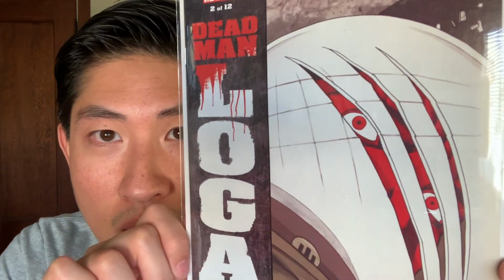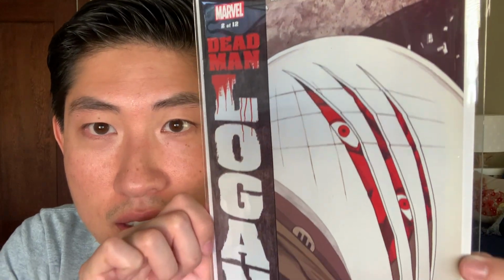This is Dead Man Logan #2. This cover actually means the most to me because when I read the Old Man Logan series, if you read that story, then you know the significance of this image. I did talk about this cover a while back, but the unfortunate thing was there was a smudge on the cover that I didn't see when I bought it. And so I was just like, I'm not gonna keep this. But I found this again, and there's no smudges. It is super clean. Might get this signed. I don't know when or where, but I just really love this cover.